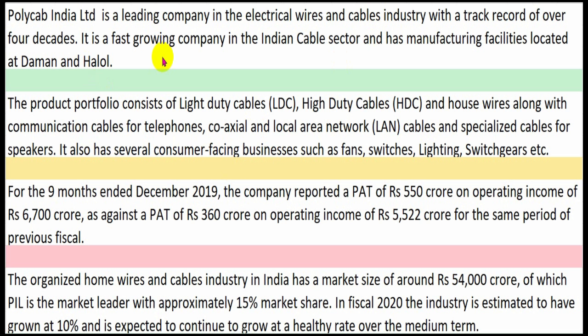PolyCab India is a leading company in the electrical wires and cables industry with a track record of over 4 decades. It is a fast-growing company in the Indian cable sector and has manufacturing facilities located at Daman and Halol. The product portfolio consists of light-duty cables (LDC), high-duty cables (HDC), and house wires, along with communication cables for telephones, coaxials, and local area network cables, and specialized cables for speakers also. It also has several consumer-facing businesses such as fans, switches, switchgears, etc.